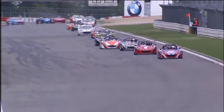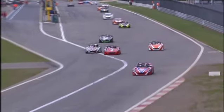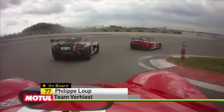And now this will be interesting, because the road then falls away sharply as they get onto the brakes for this opening hairpin of the lap. They fan out three abreast for second place, and Legendre goes through in second place. So Philippe Loop demoted into third.